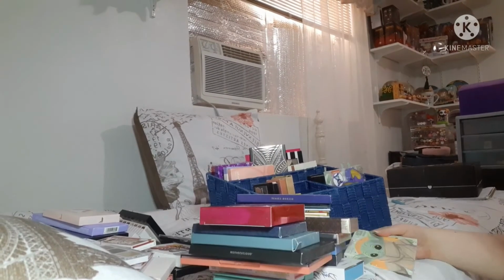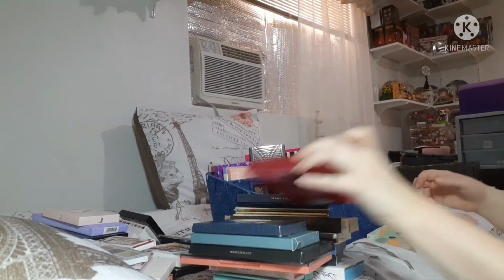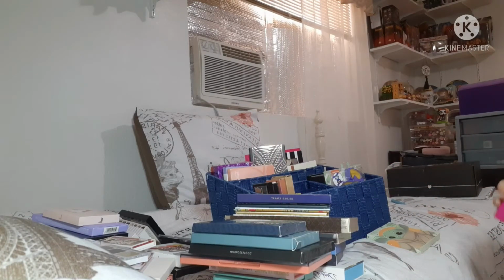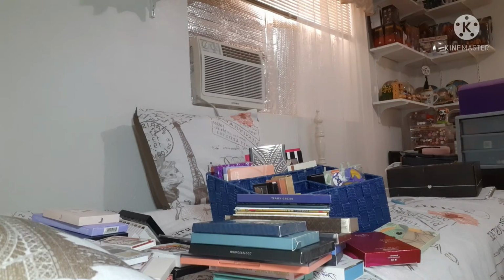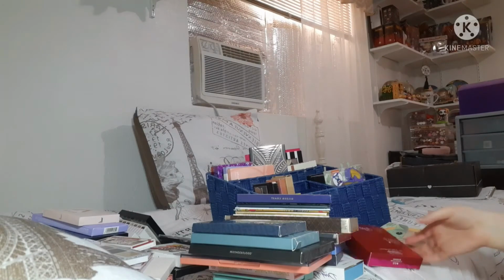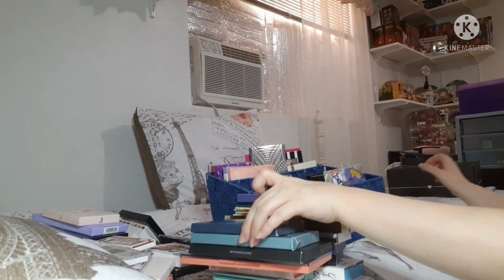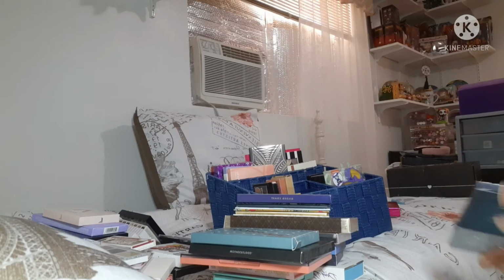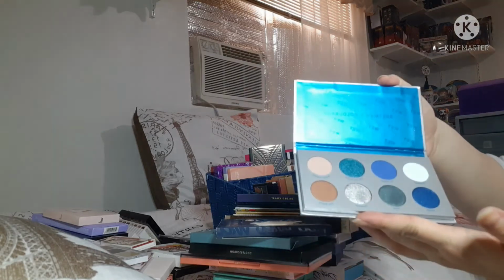Hold on a second while I do this. Okay. This is the Star Wars Mandalorian and ColourPop, the Child palette. Keeping that. This is the Ciate London Jessica Rabbit palette. Wow. Gonna keep that. This is ColourPop times Britman Rock. This is the wet palette. I did have his other one, but I decluttered it. I'm keeping this one.